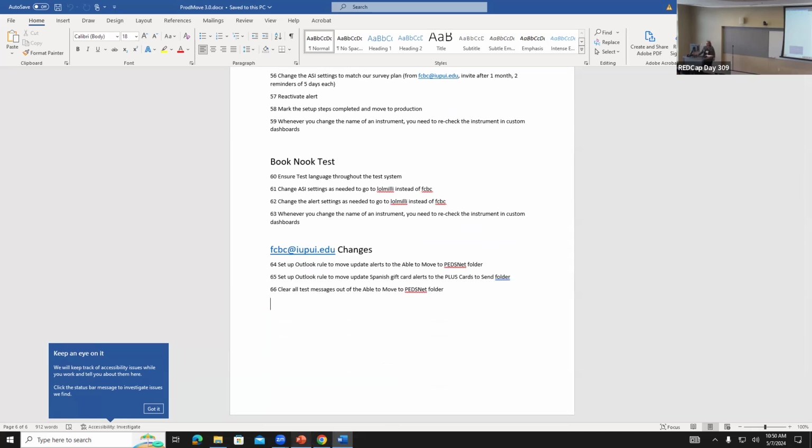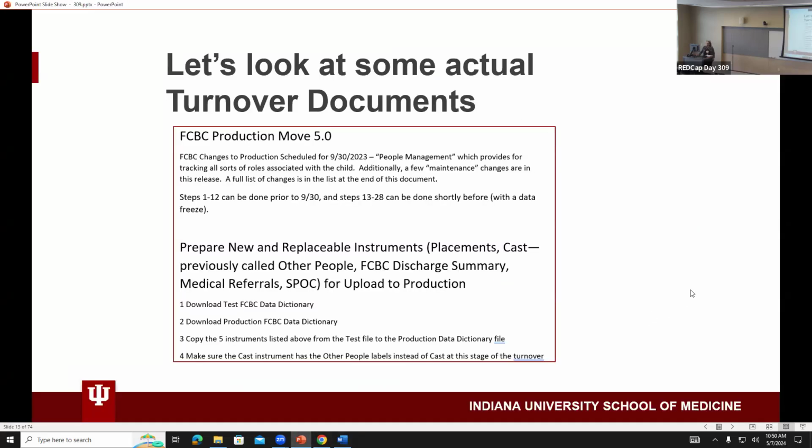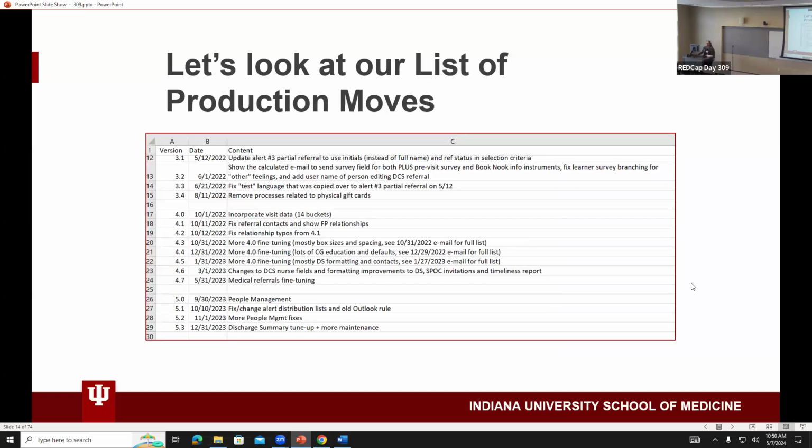Okay, so that's kind of what our turnover document does. It's a map for what to do on the day you go live. And then our list of production moves does look just like that example right there.